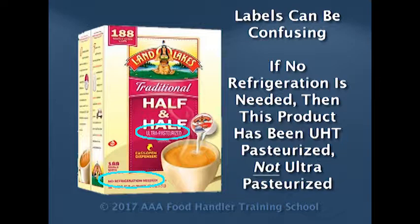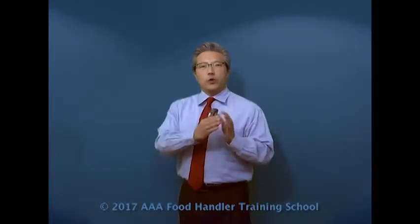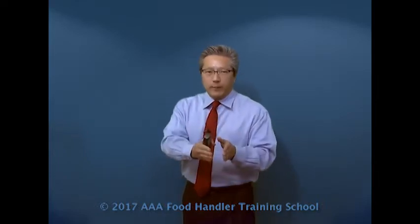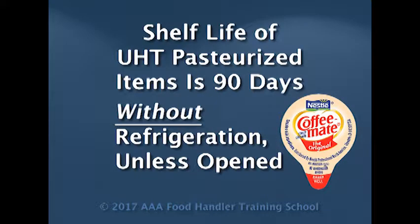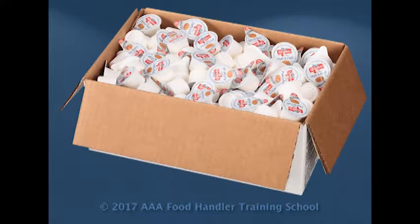Then we have the highest pasteurization safety margin, which would be the UHT. UHT stands for ultra high temperature. Ultra high temperature products can be left at room temperature up to 90 days as long as you have not broken the seal. However, if you break the seal, they must go immediately to the refrigerator. Common UHT pasteurized products are those little creamers for coffees.